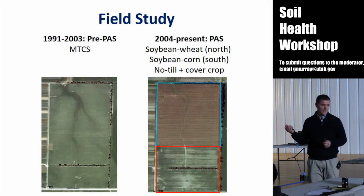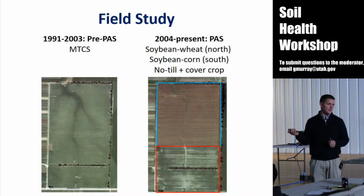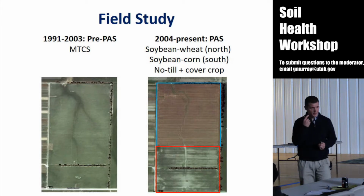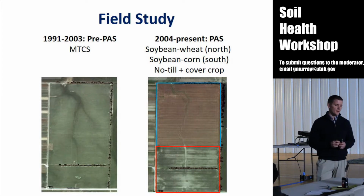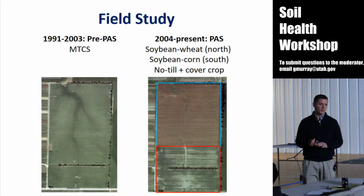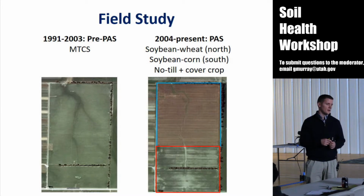And then after about 10 or 11 years, we leased the field from him and started what we call a precision and a conservation system. So we switched the crop rotation in part of the field. We took out corn from the north part and we put in wheat because corn was often not profitable. We switched to no tillage across the whole field. We added cover crops every year to the whole field. And then we also did some precision agriculture, where we put nutrients on in either a zone application or with the sensor. We applied nitrogen at a variable rate to both wheat and corn in that system.